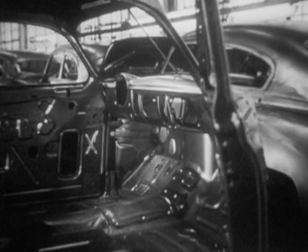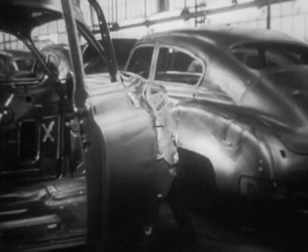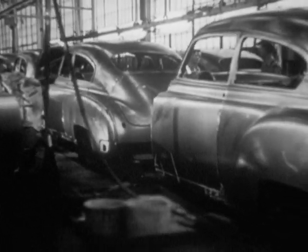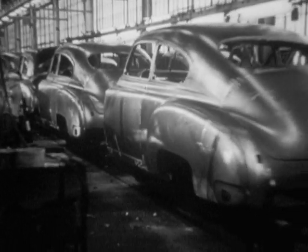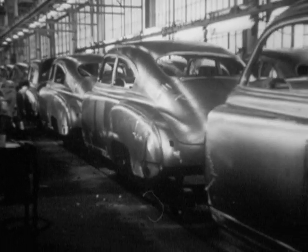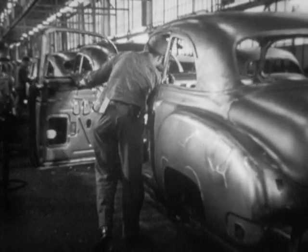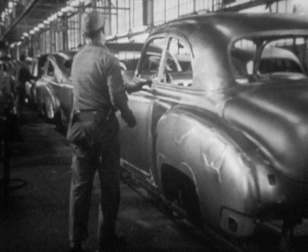This is part of the miracle of Fisher body production. Thousands of hours of skillful planning, of designing, engineering, and manufacturing have been needed so that when door meets body, it will be the best possible fit and pass the eagle eyes of the inspectors.